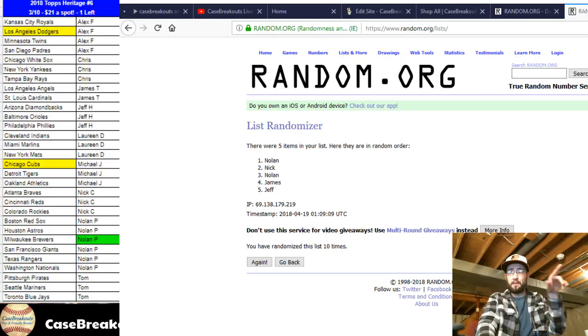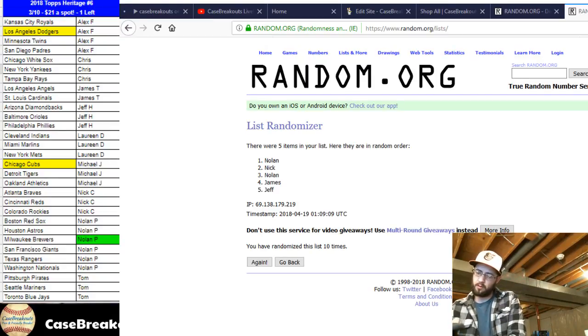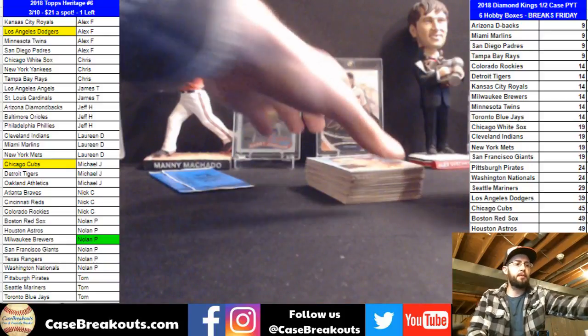So right now, if your name's not highlighted and you don't have a team, please drop me a number 1 through 15. So Nick, I know Laureen and Jeff are not in here. Nick and James, if you want to drop me one, and this is one for Laureen and Jeff. I'm just gonna pick Laureen. There we go. Get this stuff out the way.